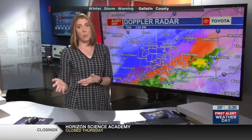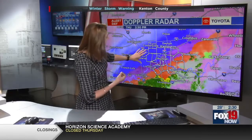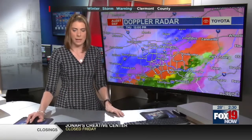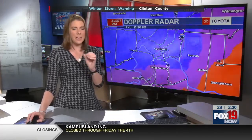Temperatures right now here at home are in the 20s, so it is below freezing for everyone, but this snow, sleet kind of mix that you're seeing off to the northwest of Cincinnati, still a lot of ice in the mix, meaning that most of that is falling in the form of sleet. What's happening in downtown Cincinnati? It's still sleet, and we're talking about some really heavy, kind of big balls of ice that are falling right now and, of course, accumulating across much of the region.